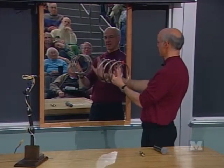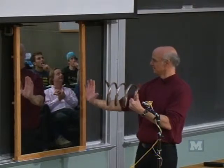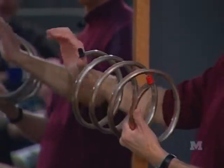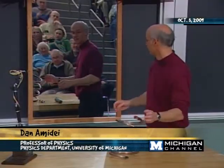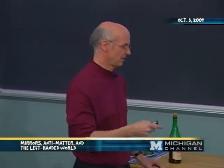Because if I use my hand, this one, not that one, right? Here, the one in the mirror is screwing in this way, and it turns this way. So a right-hand thread has been turned into a left-hand thread by the mirror. Right? So this thread sense or twist sense is another familiar way of thinking about the mirror reflection. I just said earlier that if parity is conserved, if the world has a mirror symmetry, you can't tell whether you're looking in a mirror or not. Since a mirror reverses right and left, another way to say this is you can't do an experiment to tell right from left.